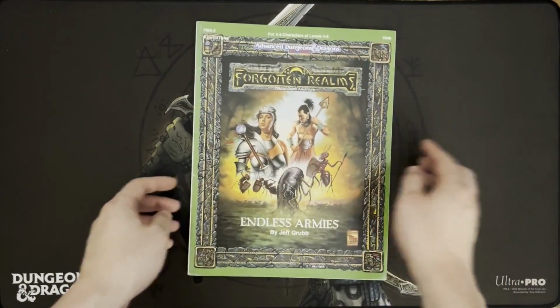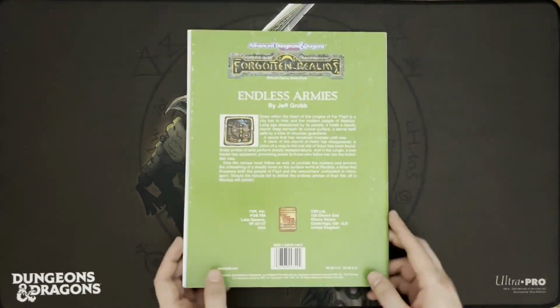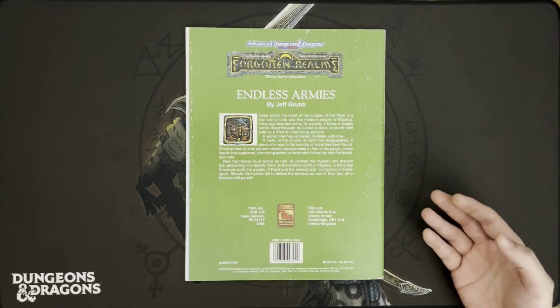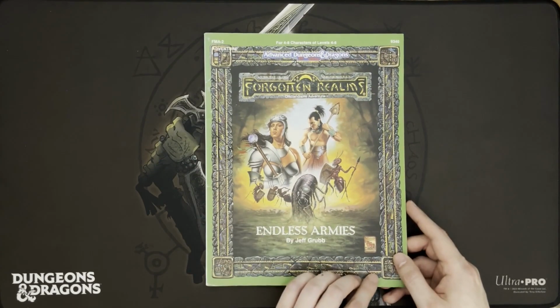The next one is called Endless Armies. They're finally given an art budget because this is a new cover. This book was also released in 1991. And this adventure is designed for 4 to 6 characters of levels between 4 to 6.